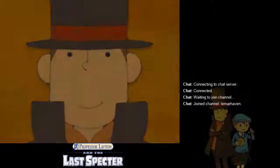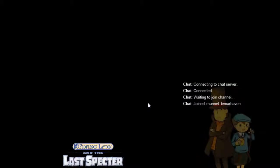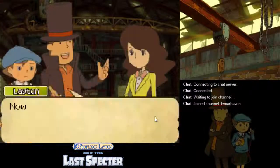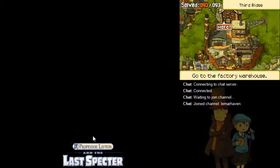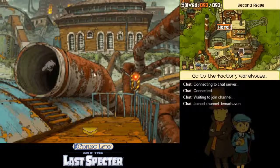A challenging puzzle, to be sure. I love the thrill of a good solution. That's right. Every piece of phrase is on its corresponding symbol. Now we can proceed. 3. Uh-oh. Let's head back. 2. There we go.